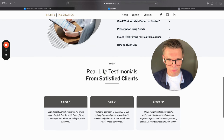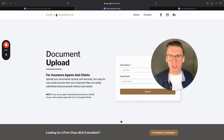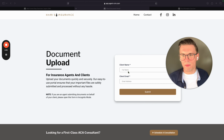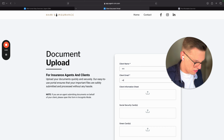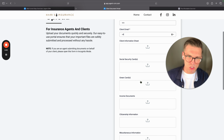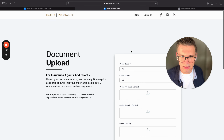So you've got multiple pages. Let's just go down and show you the document upload. And then I'm going to edit it for you and show you what it looks like to put your own brand, your own colors, your own content in here using the new Agent CRM customizer. But in terms of document uploads, what is this? This is a great place just to showcase, hey, let's punch in a name. This is the client name. As soon as they punch in an email, all of a sudden, any of the documents that you might require, especially for ACA and Medicare, will appear. But this can be fully customized for any other documents that you need for your clients as well.